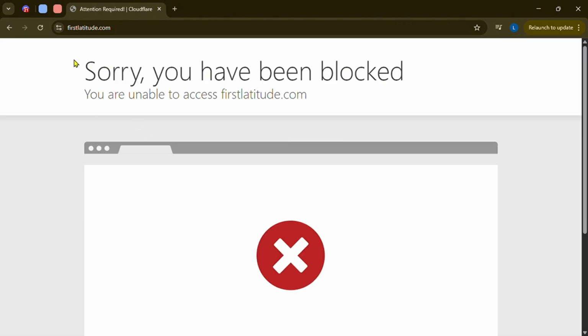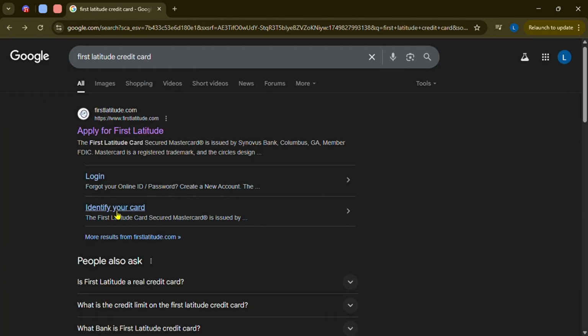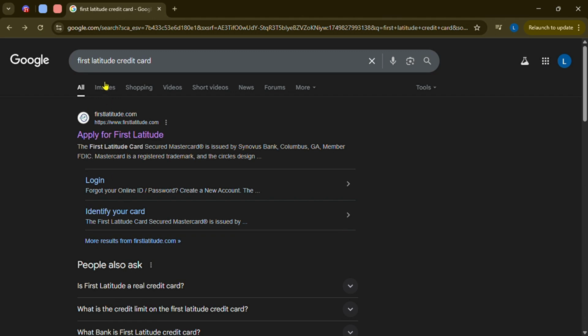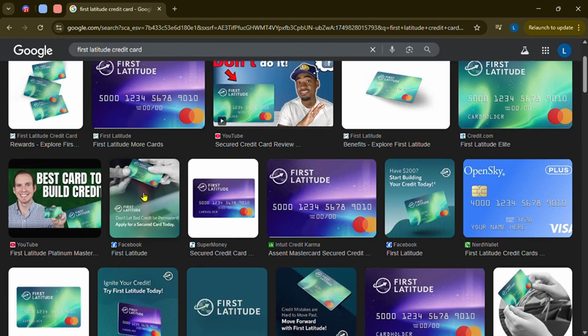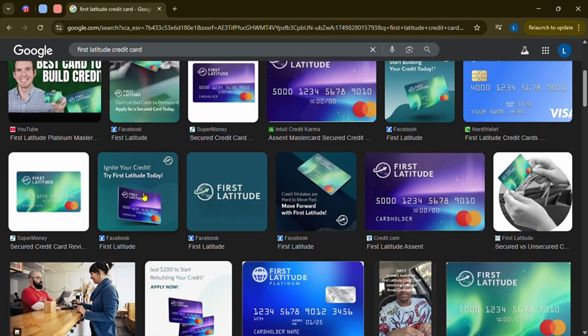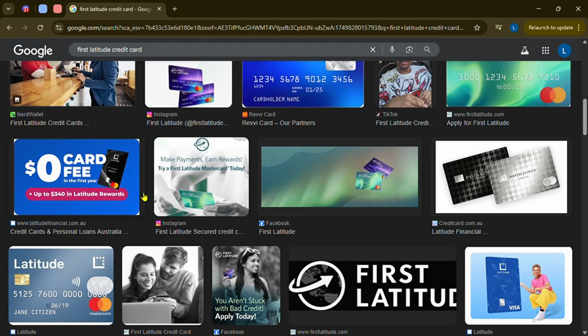So let's talk about the first Latitude. So it is a secured credit card, which means you need a refundable security deposit starting at $100. It reports to all three major credit bureaus, helping build your credit with responsible use.